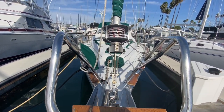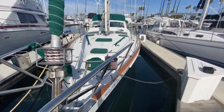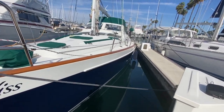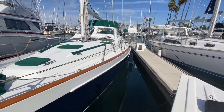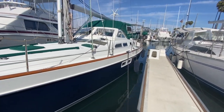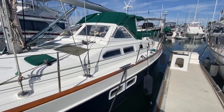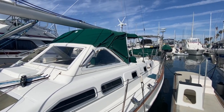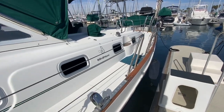Here we are at the bow. She has a furling Genoa, a furling main in her mast, a spinnaker pole. She comes with a spinnaker, and she comes with a tender and an outboard. She's well equipped and ready to go. The previous owner for 5 years did sail her to the South Pacific and came back to California. So this is really a blue water vessel.